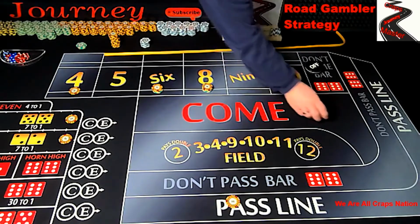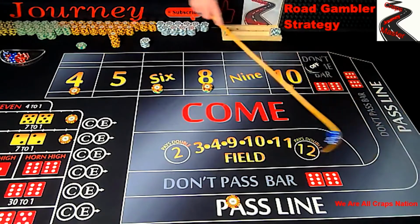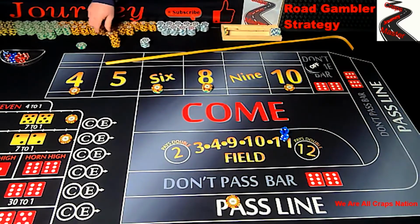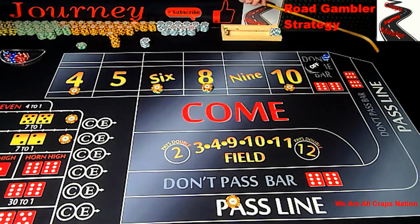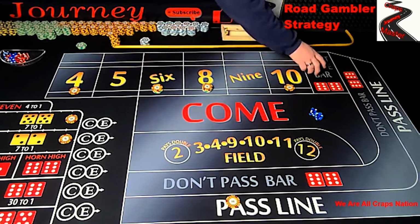Let's go this way. Dice out, look for a point coming out. 2-3. We lose $5 on that pass line bet. Just so you know, everything on here is off. Dice out. And we have a 2-2-4, hard 4. Perfect. Okay, I wish that was turned on, but it's not.